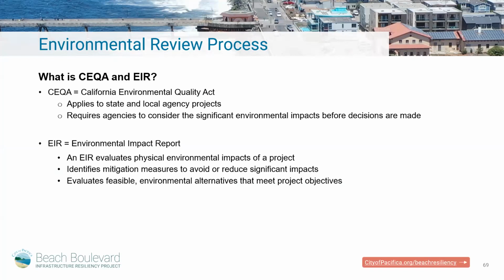For this project, the city will be preparing an environmental impact report, or an EIR. And the EIR will focus on the physical environmental changes that could result from the project. Under CEQA, an EIR is required to identify mitigation measures that would avoid or minimize significant adverse impacts of a project. And finally, an EIR is required to consider feasible alternatives that might reduce environmental effects, while also meeting most of the basic project objectives. So importantly, the alternatives need to be feasible, reduce impacts, and satisfy most of the basic project objectives. The next slide.